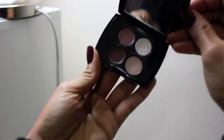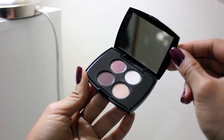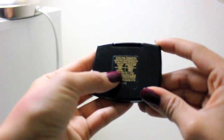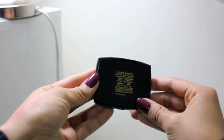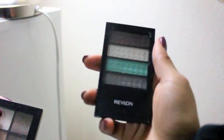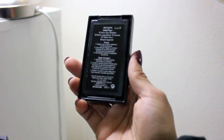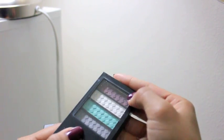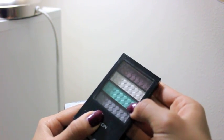Lancome Color Design Eye Quad. That's it right there. Comes with Daylight, Color Du Jour, Gaze, and Lizard. Those are the colors. And I also have four Revlon eyeshadow thingies. This is a discontinued eye quad, which is not used at all. This is completely new. This is in Silver Fox, and it comes with a burgundy, a shimmery white, a teal color, and then a gunmetal gray color.